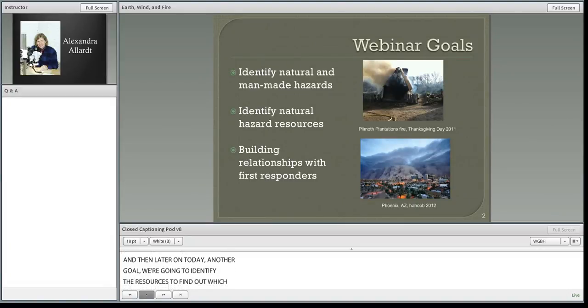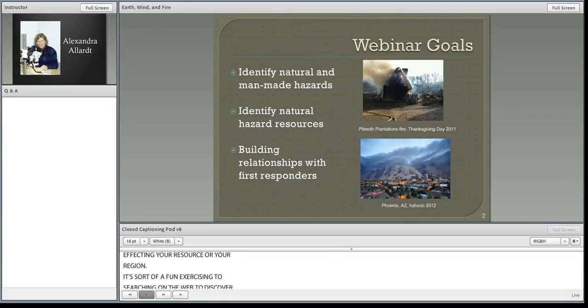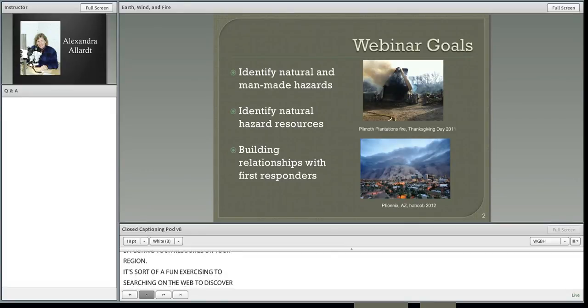I'm also going to expand on a topic we touched on yesterday: how to build better relationships with your local first responders and your emergency management officials. They are definitely the primary support resource for you, so I want to be sure that you're comfortable knowing how to approach them. I'll give you some pointers on the kinds of questions to ask them and the kinds of questions they might ask you in return, just to prepare you.